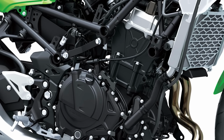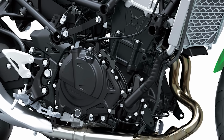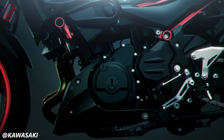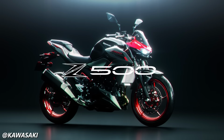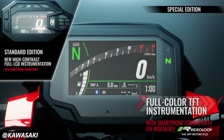The engine used in the Ninja 500 is a modification of the previous platform, increasing the stroke while retaining the original bore, which should have a greater impact on the torque figures of this machine than peak power. This engine will also be used in the Z500 naked bike, just like the previous Z400 that was available. To stay competitive, the Ninja 500 and Z500 will use a full-color TFT dash as well.